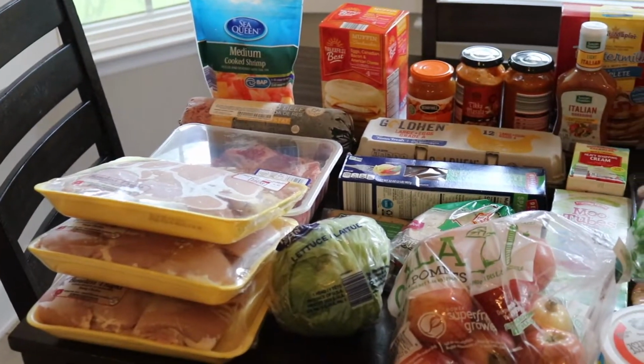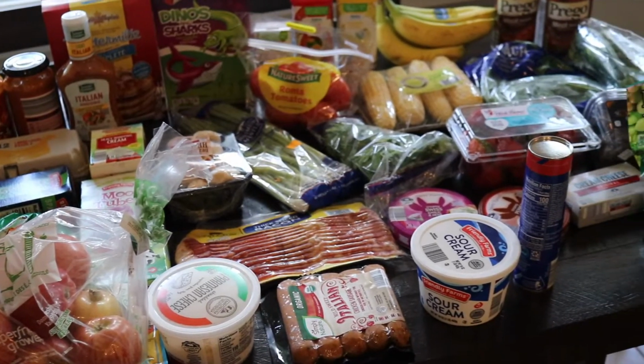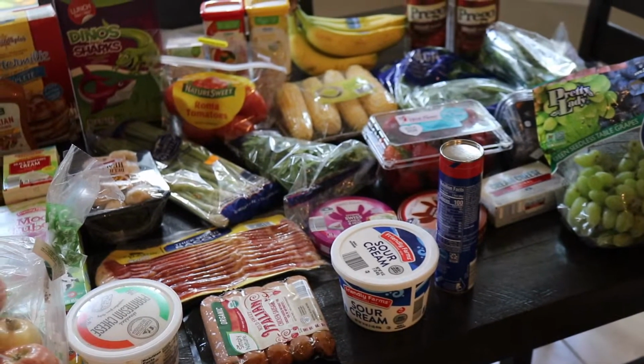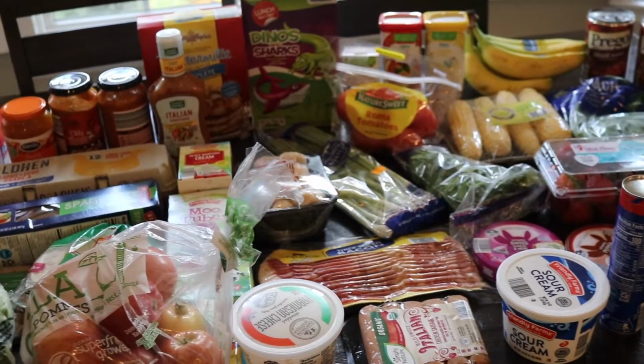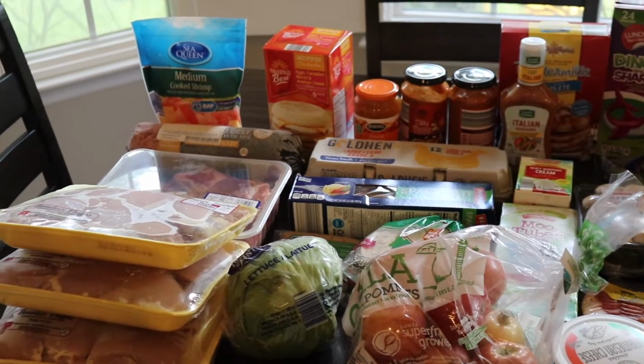This is just going to be an overview really quick of everything I got. And I'll go through all of it really quickly just so you guys know what I'm going to make with it. And if you want to see the meals I'm going to make, just comment down below.